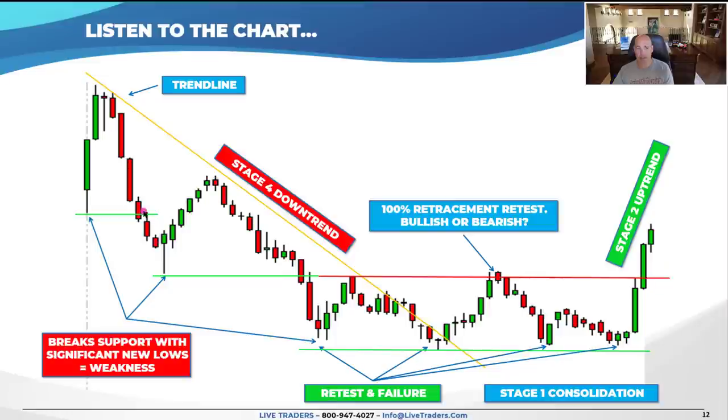1, 2, 3, 4, 5, 6 bars down. I'm going to get a bounce. Note the initial acceleration of the bars. Wide bar, the initial acceleration. Then the acceleration begins to slow down. Narrower bar, narrower bar, narrow bar.